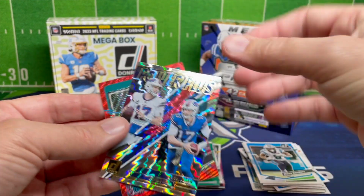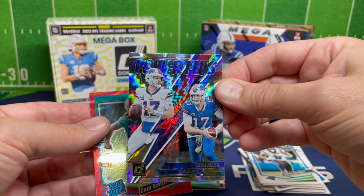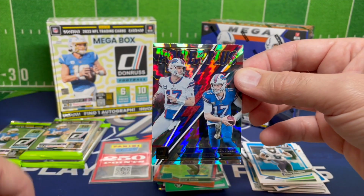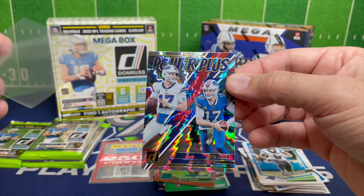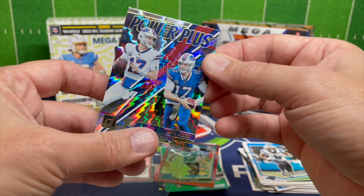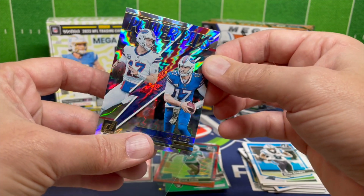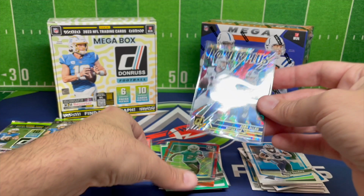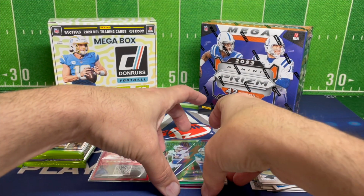And then we also have the Power Plus of Josh Allen, which seems like a pretty nice card there. I may sleeve that one up. I don't know about this card specifically. I've never seen that on the Power Plus, so I don't know if that's worth more than anything else. I'll sleeve up the rest of the cards here later.